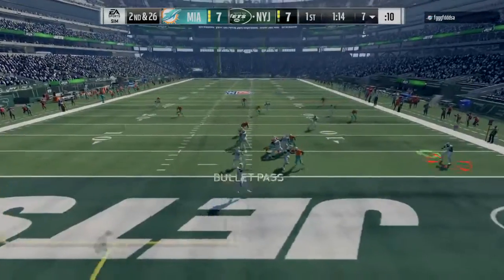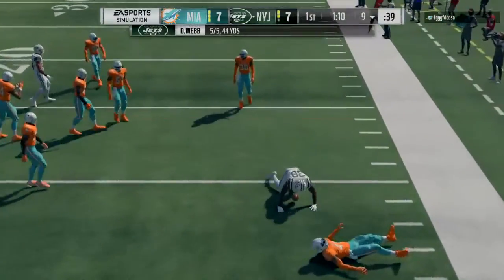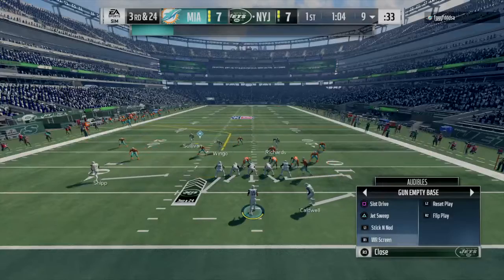Now they'll throw here out of the gun. He's going to leave this for his running back. It's complete. Call it a 1-yard gain on the play. And they're going to face an uphill battle here on 3rd and long.